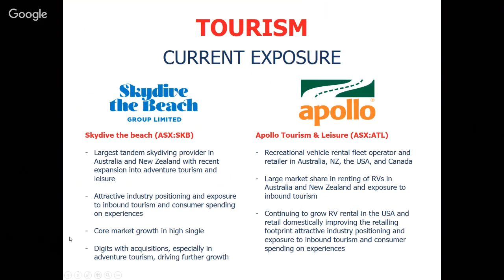And the business overall has some pretty strong industry positioning in its core business and is starting to do the same in its new branches in adventure tourism and leisure. The core market continues to grow, and those arrivals are really feeding that market. Further acquisitions will really help that business along as well.